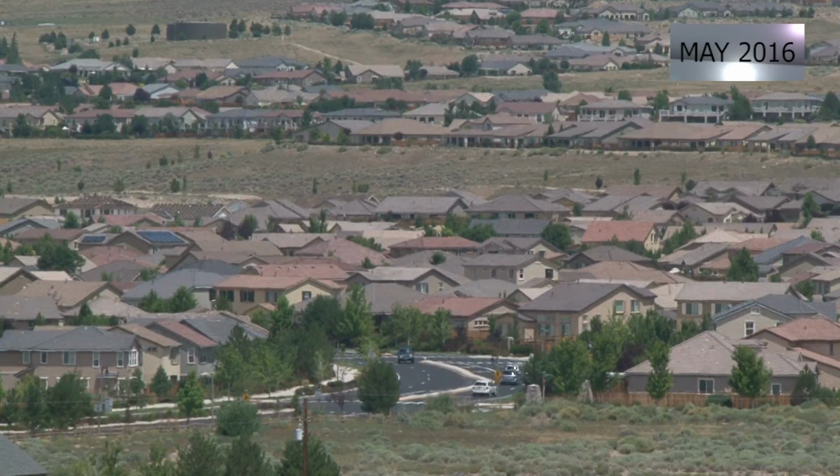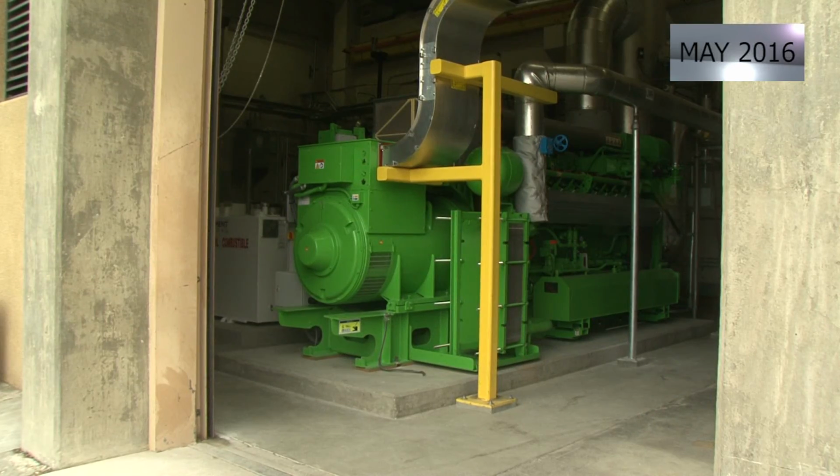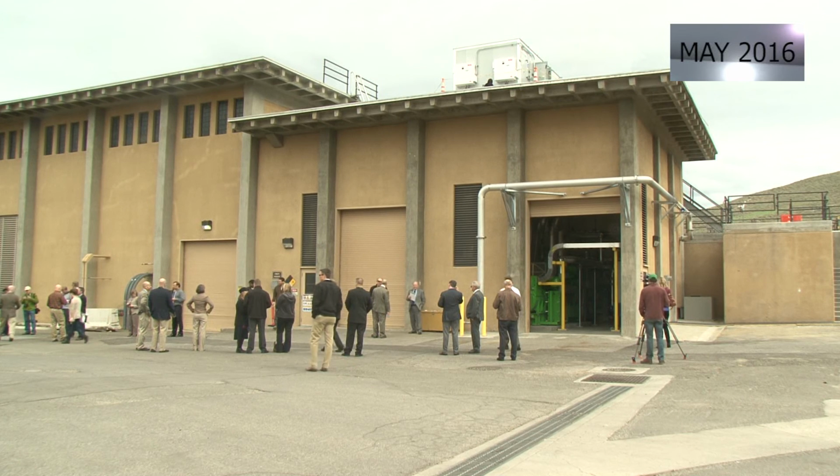The Truckee Meadows Water Reclamation Facility is a joint-owned facility by the cities of Sparks and Reno and operated by the city of Sparks. Recently, the facility unveiled a new generator that's capable of producing 35% of the plant's energy needs by turning methane gas, a byproduct of the sewer treatment process, into electricity. Take a look. Sparks residents will save money on energy in the future following the installation of a new cogeneration engine at the Truckee Meadows Water Reclamation Facility that turns methane gas into electricity that the plant can use.